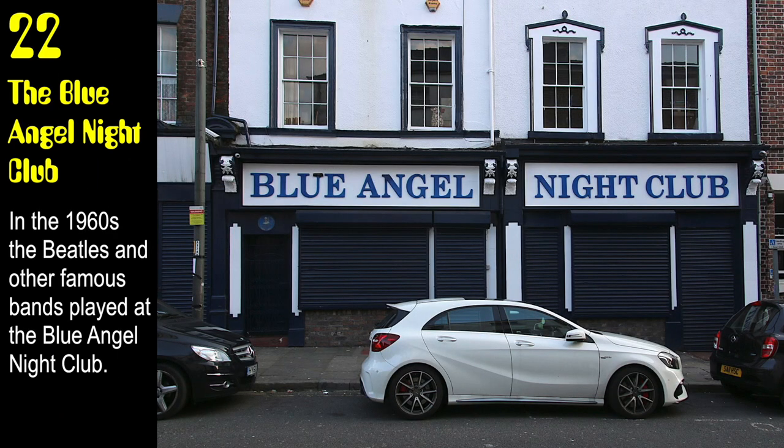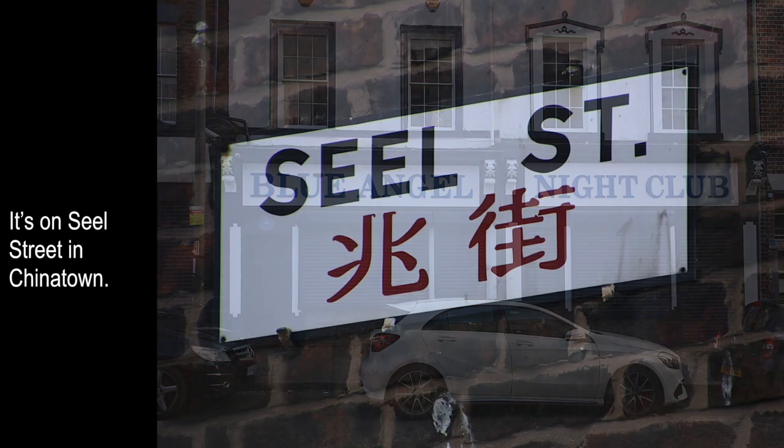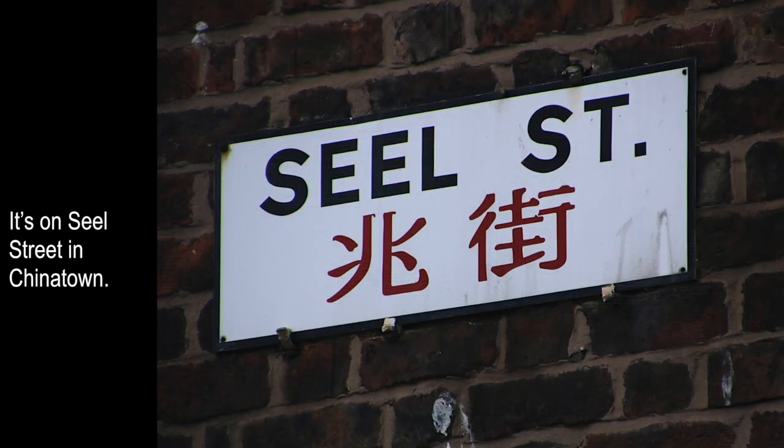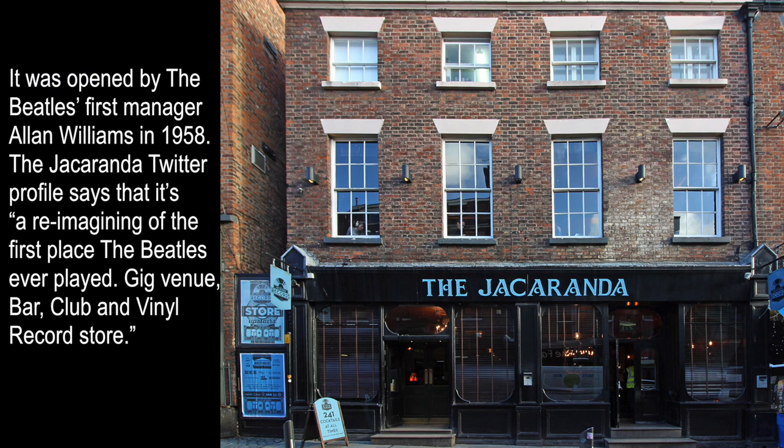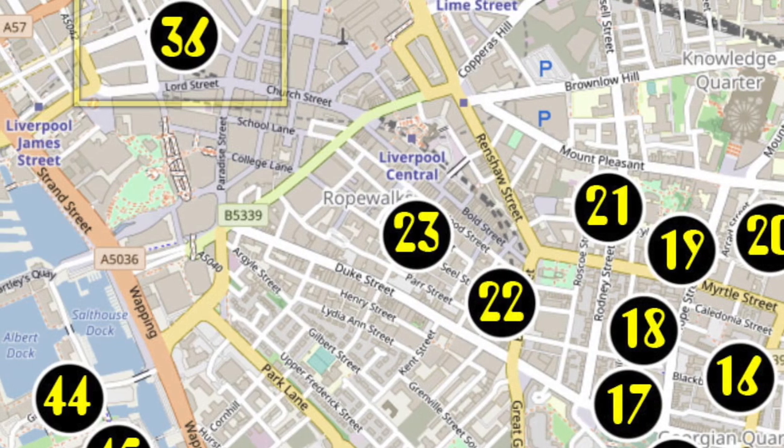In the 1960s, the Beatles and other famous bands played at the Blue Angel nightclub. It's on Seel Street in Chinatown. The Jacaranda is a music venue closely associated with the rise of Merseybeat in the 1960s. It was opened by the Beatles' first manager, Allan Williams, in 1958. The Jacaranda Twitter profile says that it's a reimagining of the first place the Beatles ever played. Gig venue, bar, club and vinyl record store.